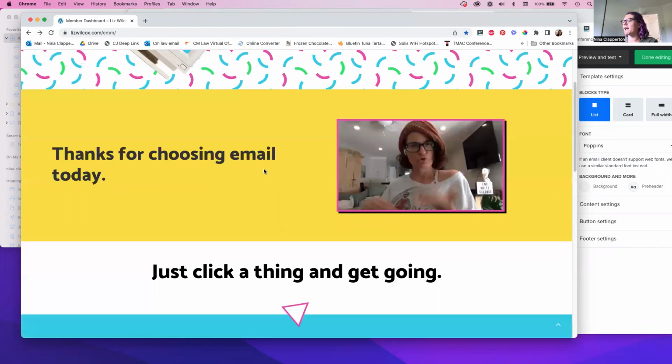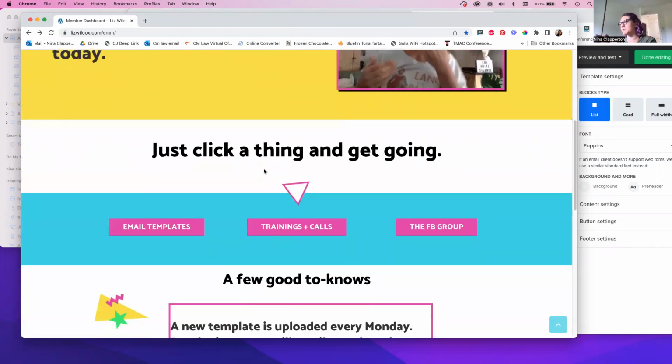So this is the back end. Basically, it's a membership. Every week she'll post a new email template, and you'll get an email telling you that it's been posted. I'll take you through those in a second. So every single week, there's a new template to send, which is really great.